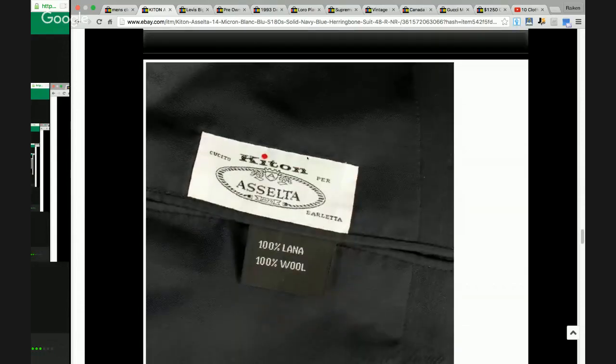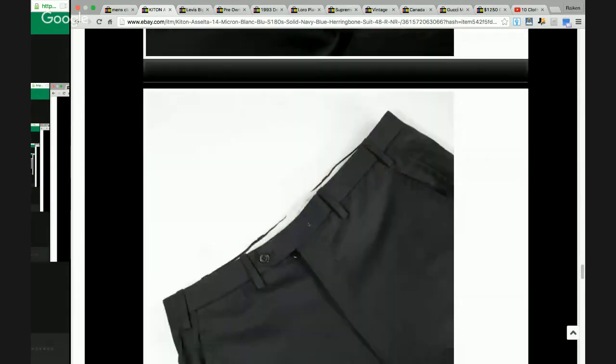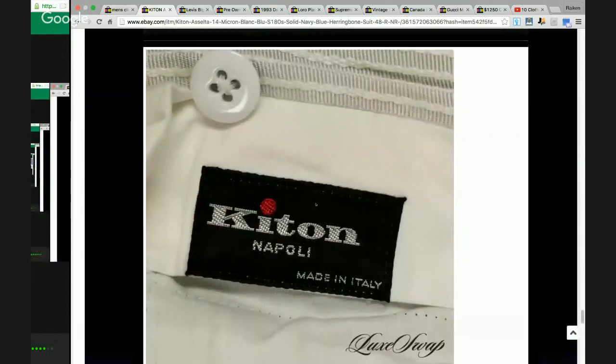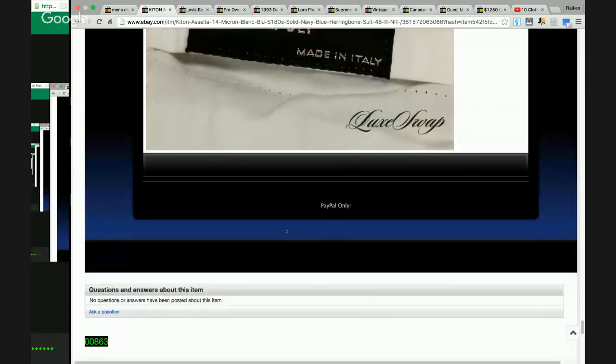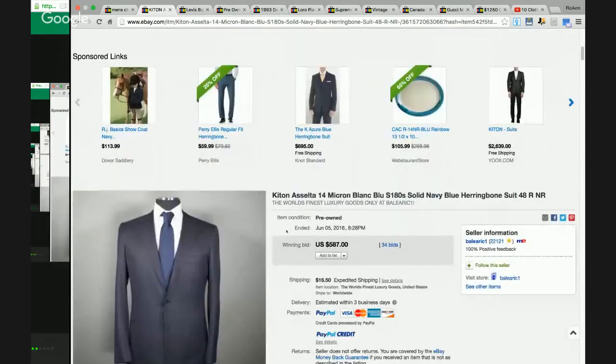There's the tag that you want to be looking out for. And this was actually made out of 100% wool. Looks like it's the Aselta, if that's how you pronounce it, model. Check it out. Just a very nice description. Awesome item to be on the lookout for. Check this tag out, guys. If you ever see this tag, pick it up. Do a quick inspection, but even if it has a flaw in it, these things go for such good money, it's probably going to be worth it for you to pick up. So that's the first item that sold for over $400, coming in at $587 and 34 bids. Really awesome item right there.